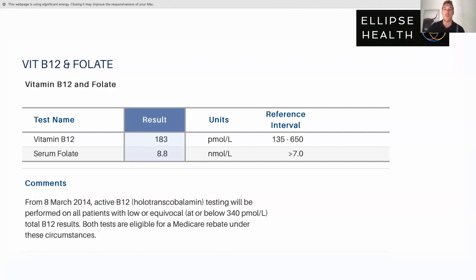This is an example of someone with insufficient B12 and folate levels. As you can see, these levels are still within the pathology reference ranges, but reference ranges are not necessarily optimal ranges. So it is always important to review your blood test with a savvy healthcare professional who is going to interpret your blood tests comprehensively and in conjunction with your goals, signs, and your symptoms.